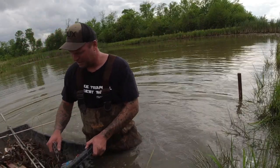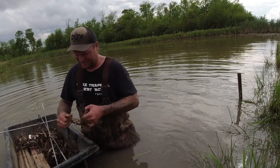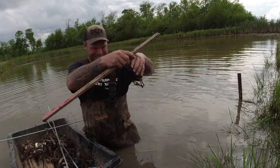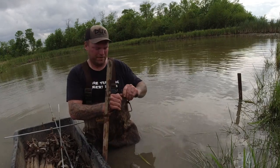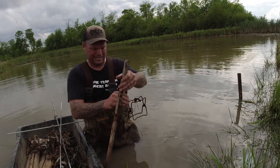That was the only round body trap I brought, so I have another one of these square guys out of here. They might have found where they're running right here. Right under the road. This one's definitely got to be active, I would say.